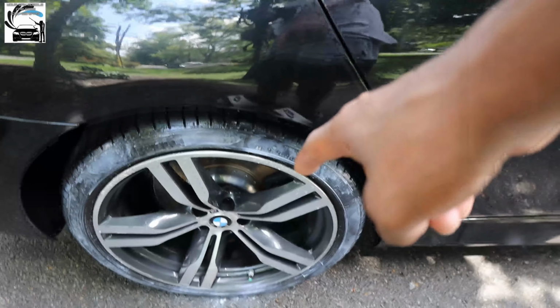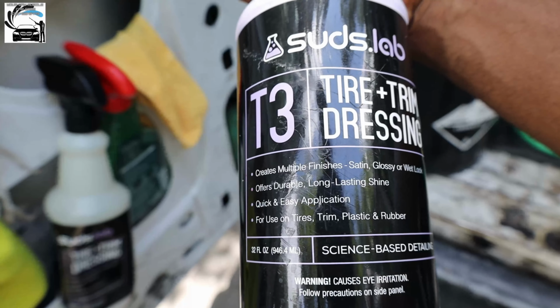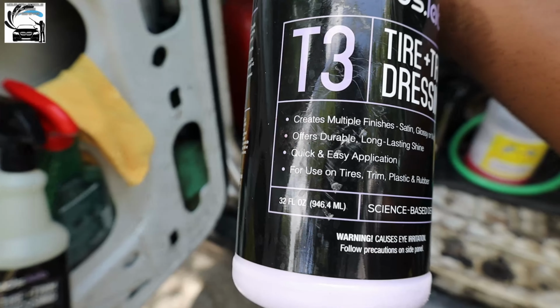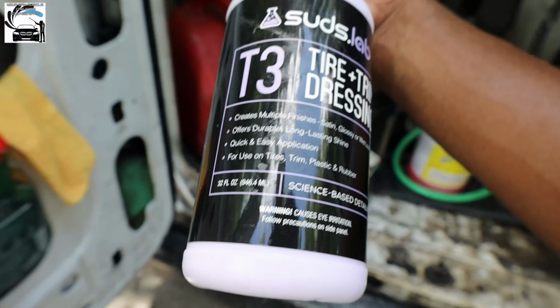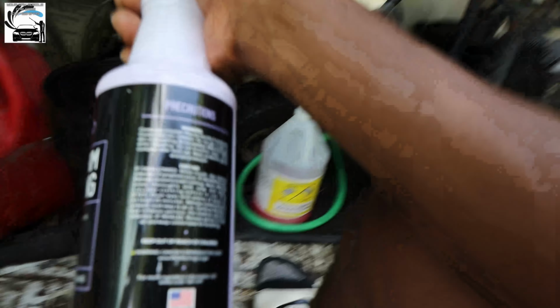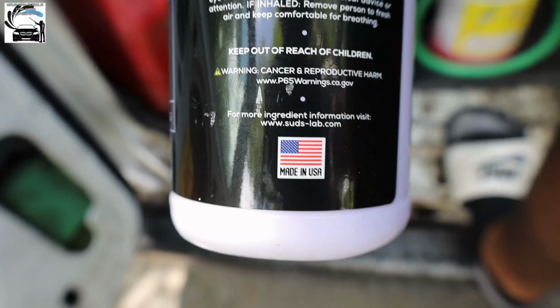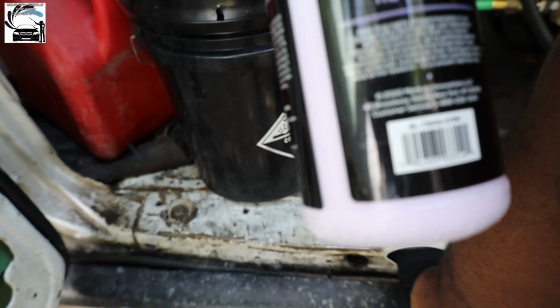We're using this Suds Lab Tire Shine, you know what I mean? Let me show you what it looked like. I know I showed y'all this before, but this is what we using right here. Suds Lab Tire Shine and Dressing T3 creates multiple finishes: satin, glossy, and wet look. Offers durable, long-lasting shine. Quick and easy application for use on tires, trim, plastic, and rubber. This is science-based detailing. And it says, precautions, warning, may cause irritation. And that's anything. You get anything in your eye, it'll irritate it. But if you want to find out more about these products, you can go to www.suds-lab.com. These products are made in the USA.